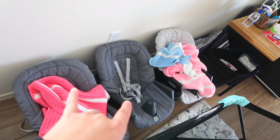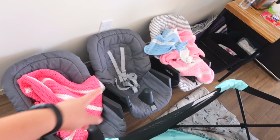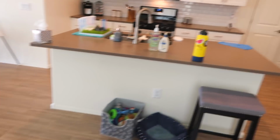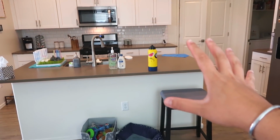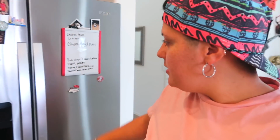These are their feeding chairs that we're still using religiously every time they eat. These are the blankets that we use to prop their bottles. We have an end table here, and then we move on to the kitchen. This is probably the most used space of our house. In the kitchen, we have our weekly menu of food, though we don't always update it.